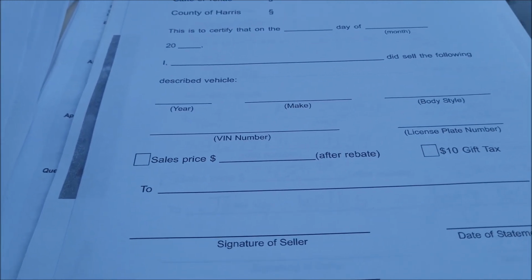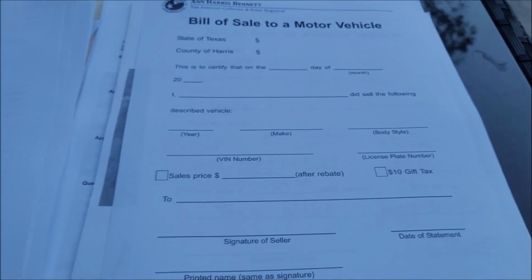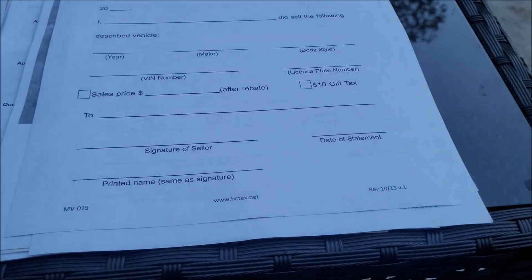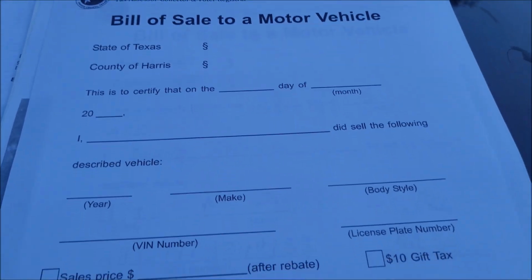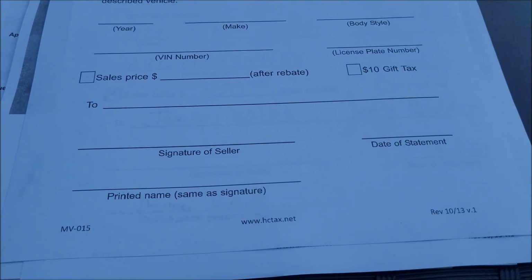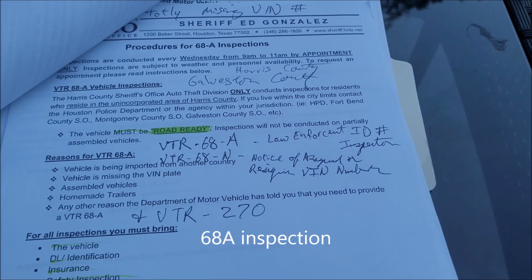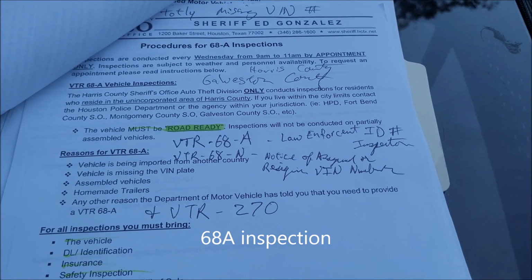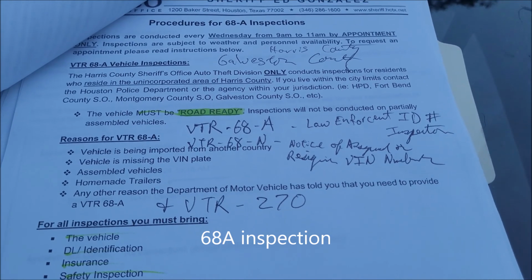Basically it's a generic bill of sale, so if you wanted to sell it to a third party and you had this filled out, this would be like, okay, here's my bill of sale. So I guess this would work. That's what they have filled out, and it's pretty much just the seller's information. Here's another page for the 68A inspections. So I had all that.